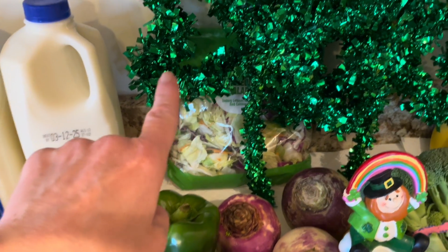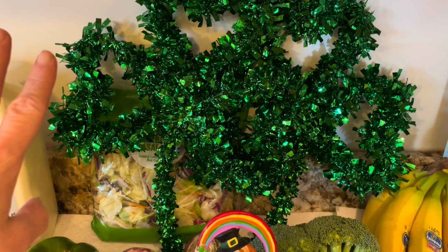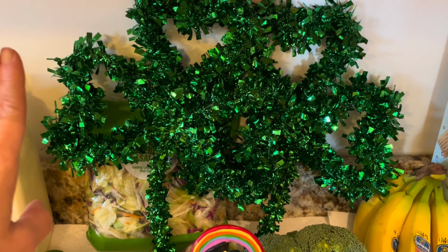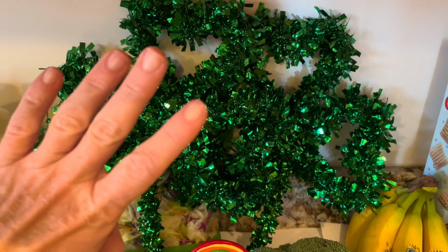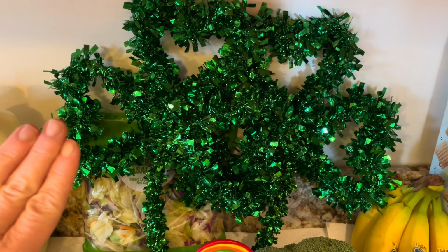I don't want to move these shamrocks, because if I move these gorgeous shamrocks, they will fall. Yes, I got these a couple years ago at that Dollar Tree. We've had them ever since. Absolutely love them. I put one on each door of the house.